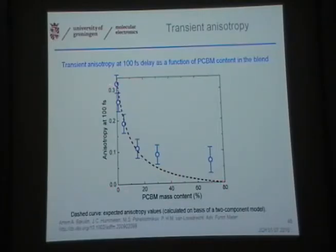If you excite, I meant PCBM. If you excite the polymer immediately, the red dotted line is what you would expect, and this is what they measured. Okay, so everything is perfect, everything makes sense, but here it deviates. It's not crazy, it's very understandable. Why doesn't it go to zero? Because if you go above 30% mass content of PCBM with drop casting, that is where your PCBM clusters start forming. So if you have formation of your PCBM clusters, you will always have some remaining anisotropy from direct excitation. It doesn't go to zero.